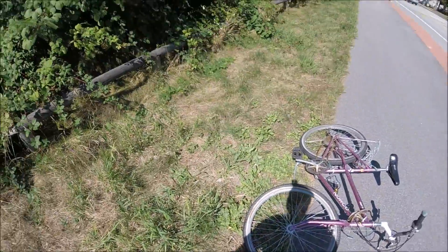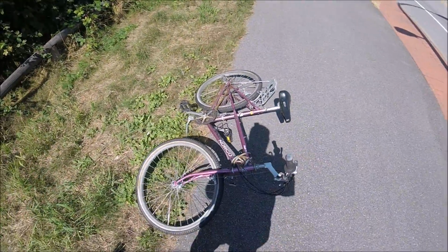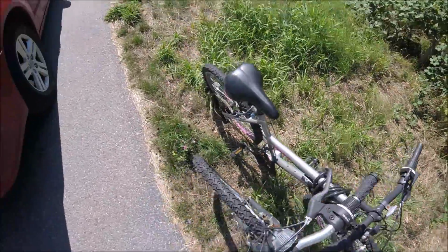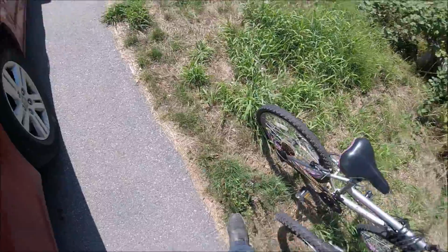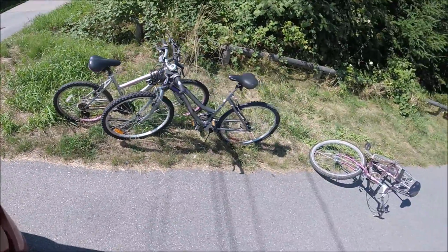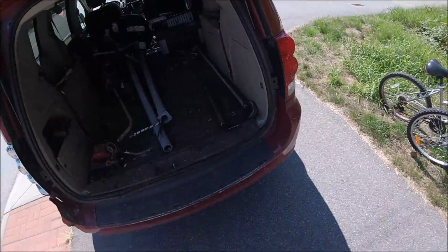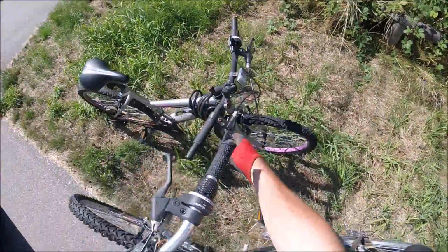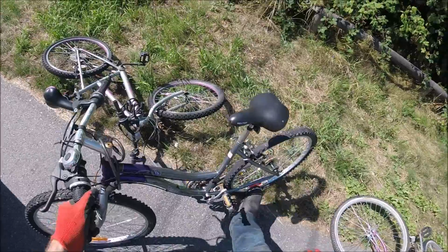Worried about there's some kids here in the bushes here with their bikes. Nope, they're all junkers, flat tires. There's a bunch of houses in here. This one's full. This one's flat. So aluminum wheels. So I'll take it.